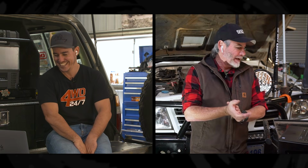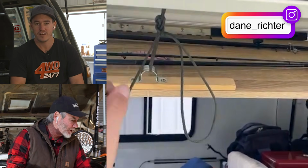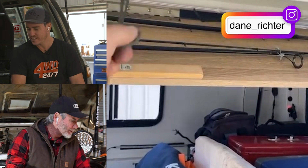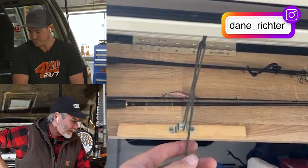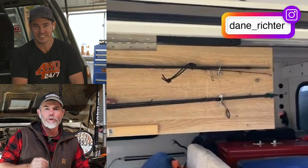Now, we've got, this will be close to your heart, mate. We've got Dane here. He's got this trick. Have a look at what he's done here with regards to holding his fishing rods up. I like this. I like this a lot. And you can always tell a bloke that enjoys wetting the line because the gear will always be readily available, rigged up, ready to go.